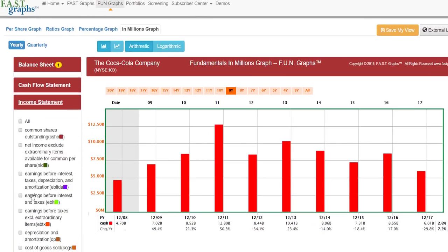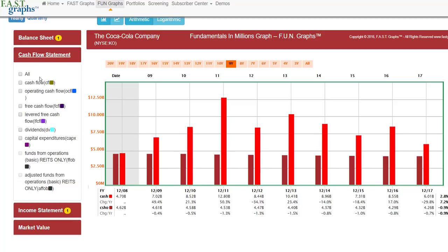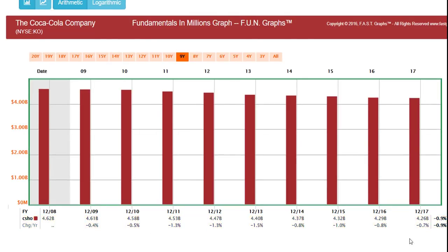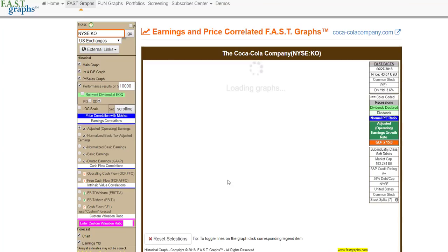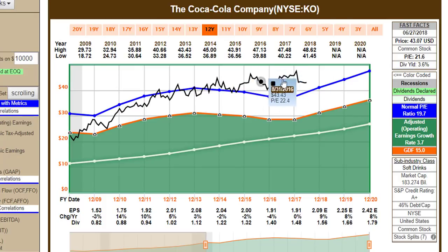Now, additionally to funding dividends, another area I'd like to look at here is common shares outstanding. And this really disturbs me a little bit, because I don't like to see companies buying back stock when their price is overvalued. Since the Great Recession, Coke has reduced their share count from 4.6 billion down to 4.26 billion, only about a 1% per year reduction. However, on the F.A.S.T. Graphs, when I put the stock price in, Coke was buying back their stock when their valuation was actually pretty high in 2016 and 17. I prefer companies not do that, because I think it could hurt shareholder value.